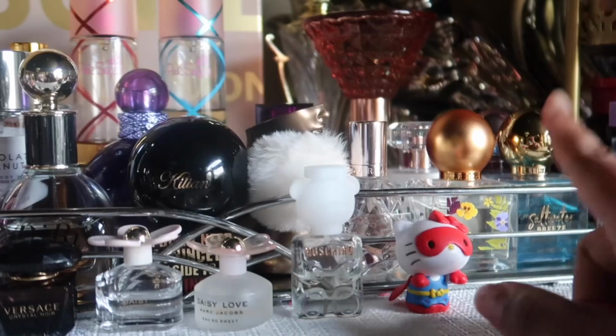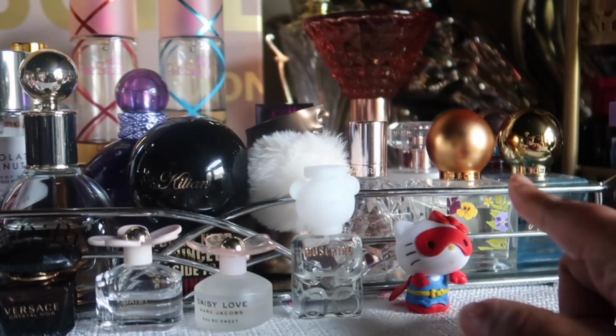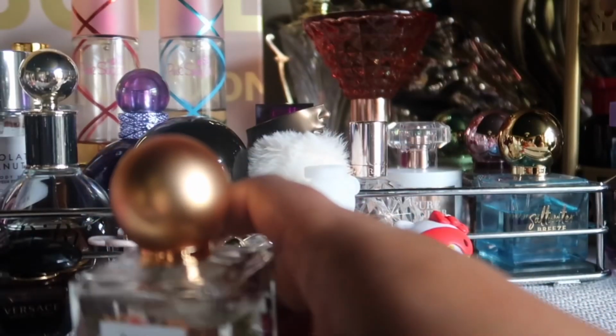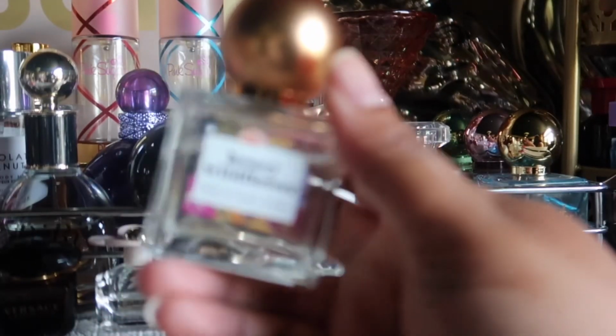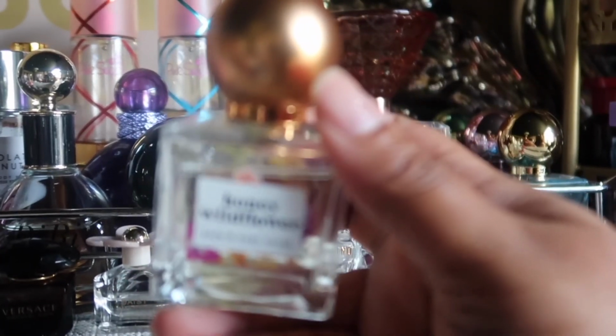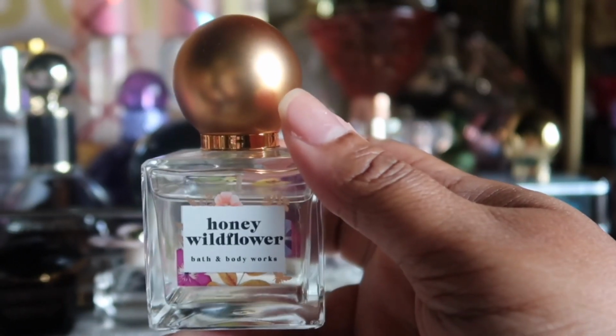Okay, on this side, this is all of my Bath and Body Works perfumes. So this first one, I do not have a big dent in this at all because I pretty much have been savoring it, but I need to go ahead and start using it a little bit more, even though it is discontinued.